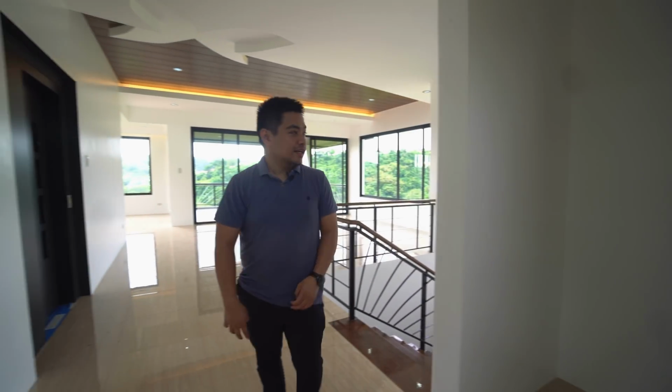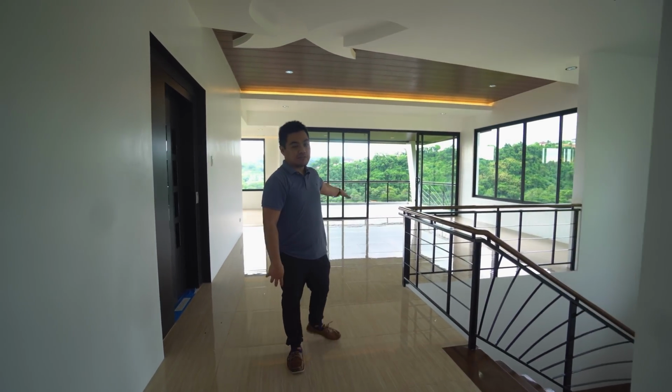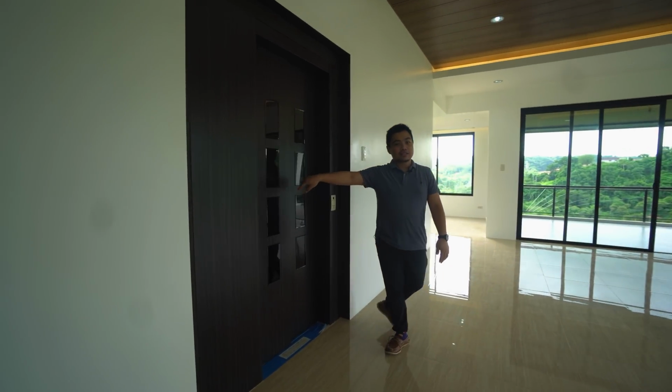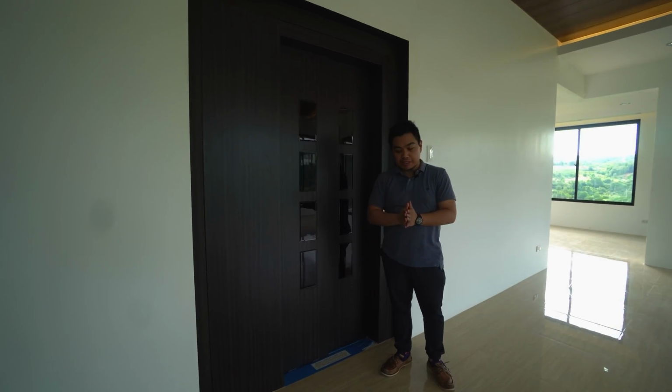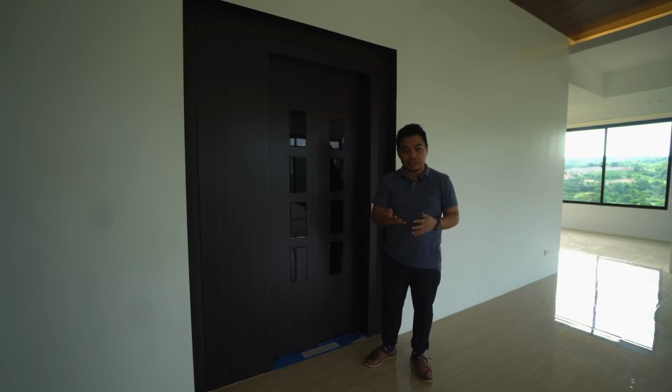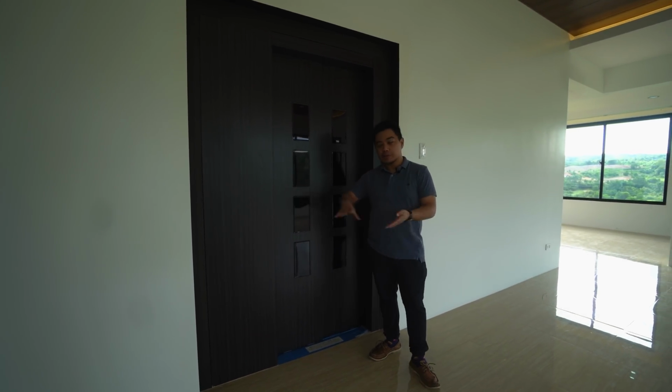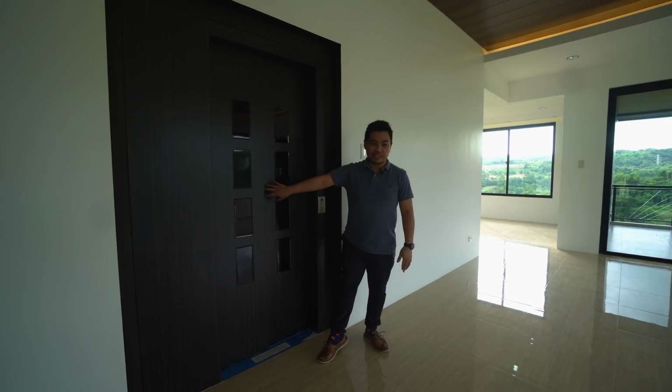And ang mapapansin naman natin sa next part of this house is, bukod sa malaking living area, we have an elevator here. So, spoiler alert, itong property, 3 floors siya. Dahil 3 floors siya, mas okay na may elevator ka. But right now, hindi natin pwedeng gamitin. The thing is, meron ka elevator dito.